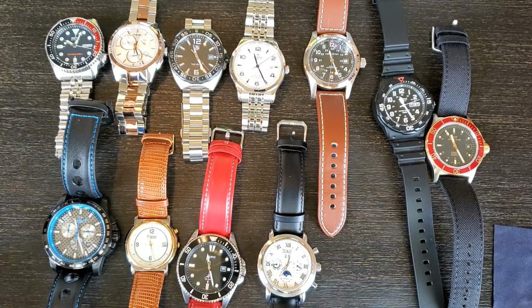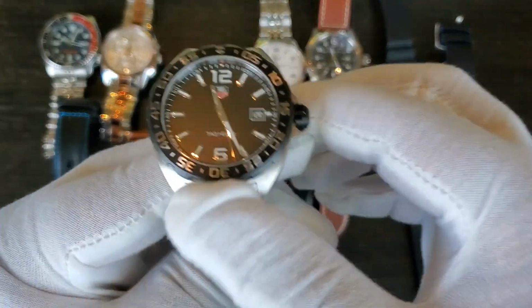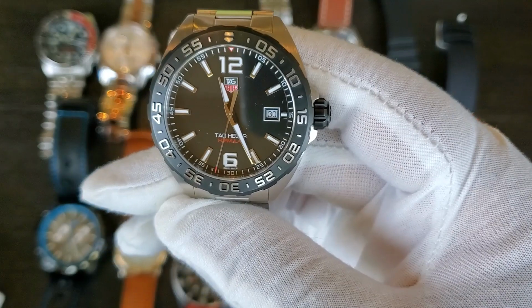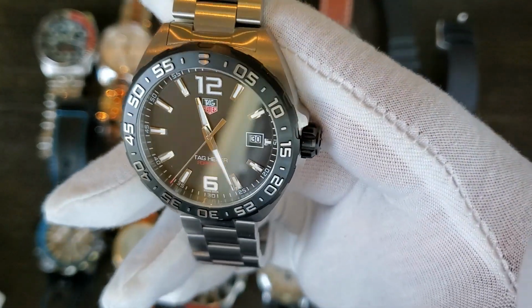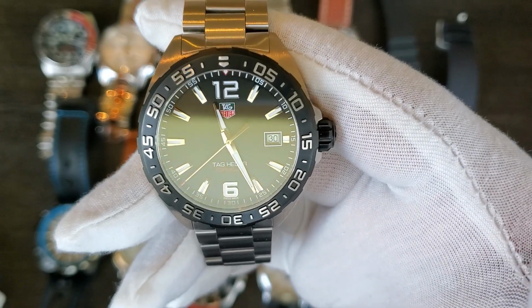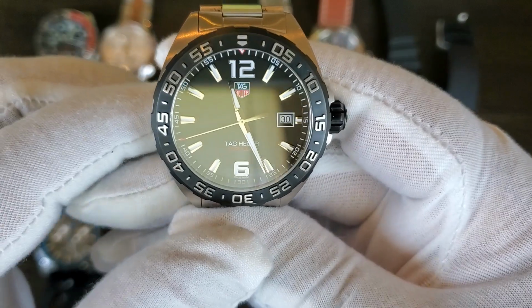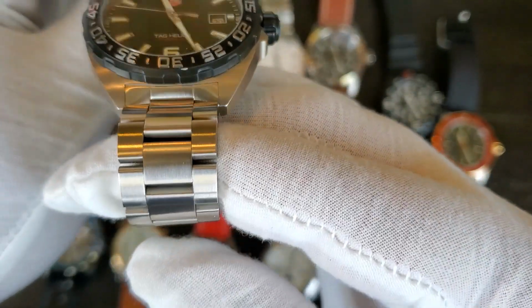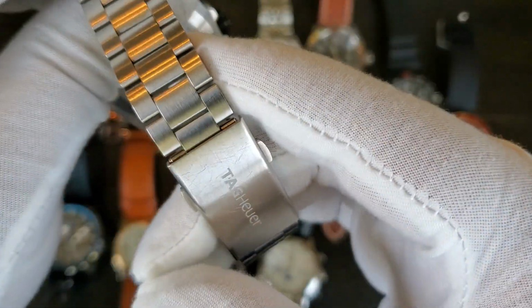And what else do I have here? This is my TAG Heuer Formula 1 Quartz. I bought this Christmas of 2020, actually the day after Christmas. Got a pretty good deal on it, and it's still going strong. Nice quartz watch. Had it for about 1.5 years now. I love the black bezel, black dial, and black crown, and the finish is more of a matte finish instead of a high polished finish. So I do like this watch.